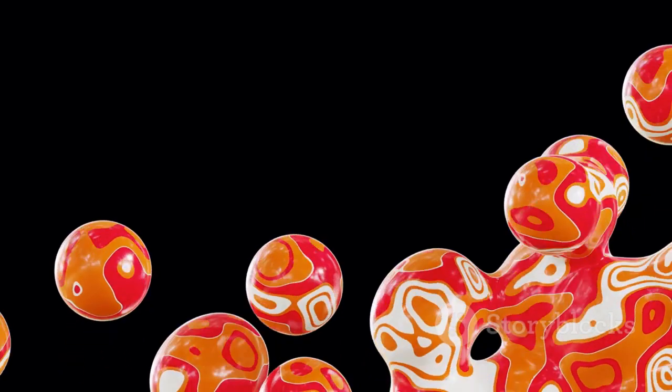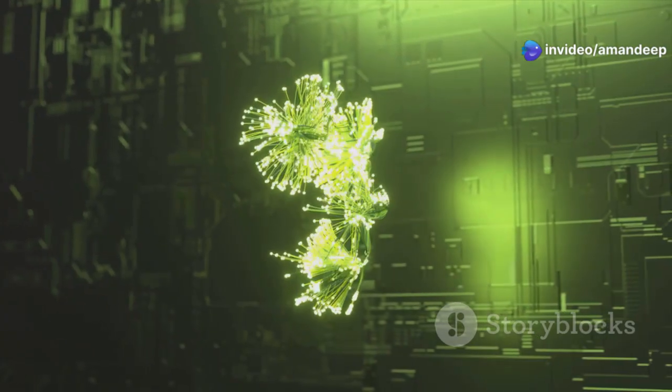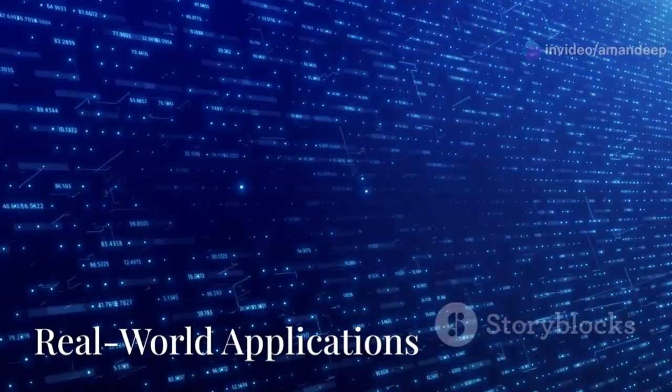Imagine lifting your scattered marbles from a flat surface into a three-dimensional space. Suddenly, it might be easier to separate them. That's what the kernel trick does. It finds hidden patterns that were not visible before.